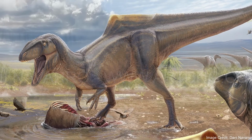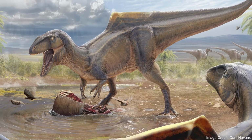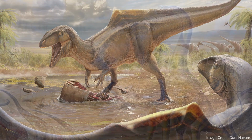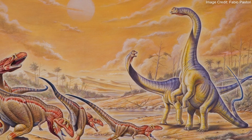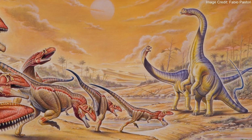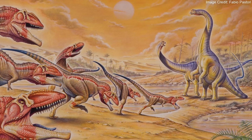Both its hump and possible quill suggest Concavenator was a social theropod. If so, it is possible the Cuenca hunter lived in packs. While only a single Concavenator skeleton has been found, there is more direct evidence for pack hunting in the Carcharodontosaurid Mapusaurus. Multiple Mapusaurus skeletons have been found together, and they are hypothesized to have lived together in life.